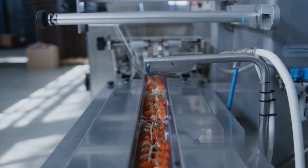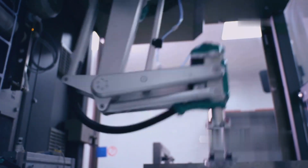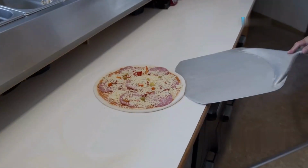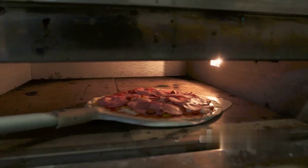Automation also means less human contact, boosting food safety. Stainless steel machines are cleaned nightly for hygiene. This blend of robotic precision and cleanliness guarantees safe, tasty, perfectly topped pizzas. The pizzas are now fully dressed and ready for their next transformation. Let's see how they're baked and frozen.